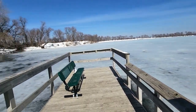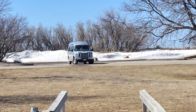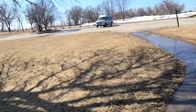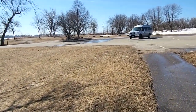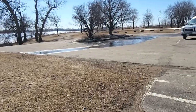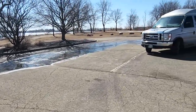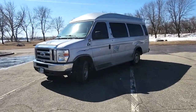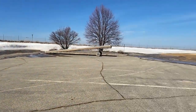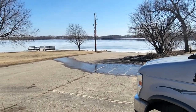Nice little lake. Kansas Lake County Park. Onward and upward. Here we go. And maybe a car wash, maybe wash the silver off and let them be silver again. We'll see. Kansas Lake County Park. Beautiful. Way to be there. USA. Whoop.